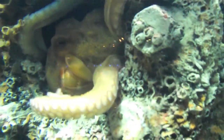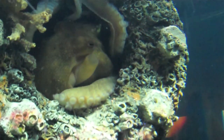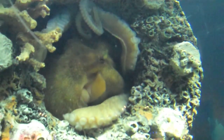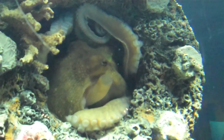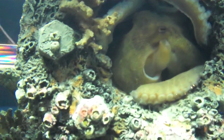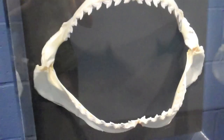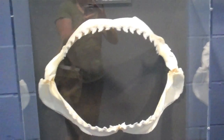He's coming after you. You want my camera, buddy? You see the octopus? His little curly tentacles. It's beautiful. You see his bubble coming out? Ah, he's breathing. Whoa, it's a tiger shark. Imagine that thing taking a bite out of a fish or your leg. Wow, what's that one? A nurse shark. A little smaller, I guess.